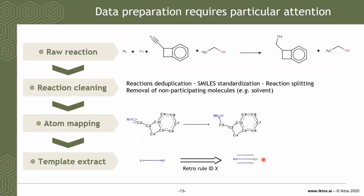From this SMILES reaction, we can extract a template, but first, very often the raw reaction is quite dirty. You have catalysts, you have reagents, reactants, solvents, sometimes in the reactant position, sometimes in the product position, and all those reactants, reagents, solvents can interfere with the atom mapping step. So you have to clean that. We have worked hard to have a fully automatic pipeline which is able to properly clean those reactions.